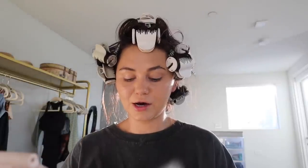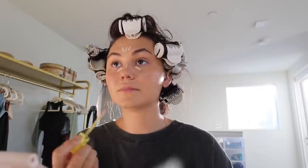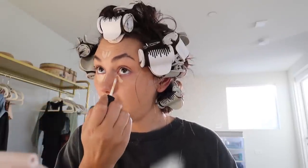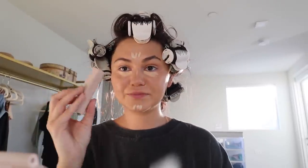Okay. I really like this concealer, but it just doesn't cover my dark under eyes. So I'm gonna brighten everywhere else with this because it is a lighter shade. And then I'll probably mix it for my under eyes with the NARS Creamy Concealer. Let that sit for a little bit.